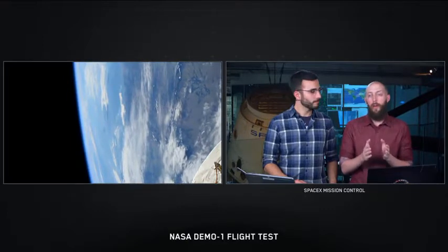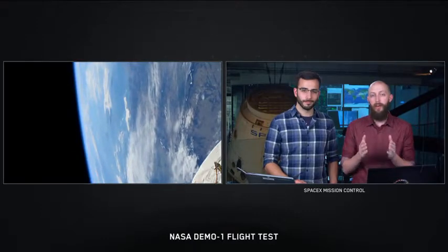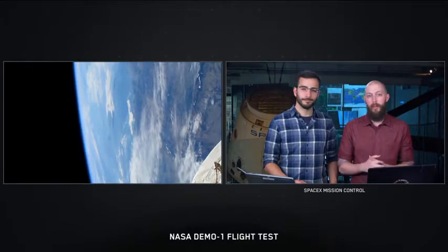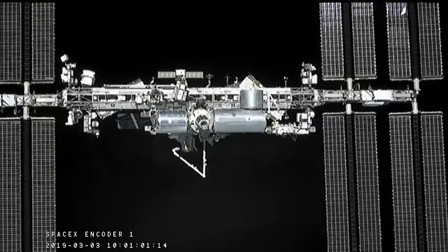And then once it gets to that hold point, they'll do another checkout of Dragon systems. And then it's over to the teams behind us here at MCCX and Hawthorne to send another command to Dragon to actually begin its final approach towards the International Space Station. Well, almost final. Almost. I keep saying final. We're ready for it to be final, but that'll bring it into waypoint two.